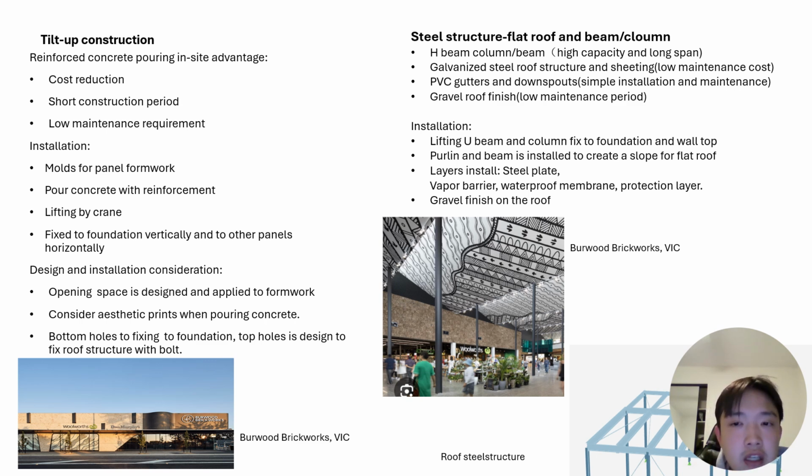In addition, the bottom and the top of the panel need holes for fixing to the foundation and the roof structure. About the insulation, the first step is that the concrete will be poured on the side and contain insulation and reinforcement.